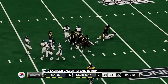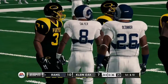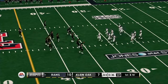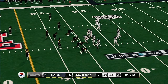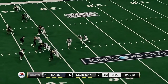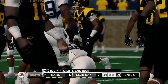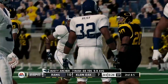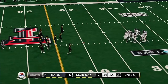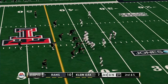Salyer takes it at the 23. He gets out to about the 35-yard line. We're set to get restarted as the offense looks to build on the success of their field goal on the last drive. Nice run there. Archer picks up five with the carry. That's a deep five on the play. That brings him second and five. From their own 40-yard line, it's second down.